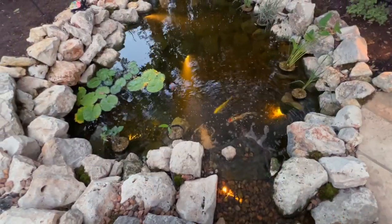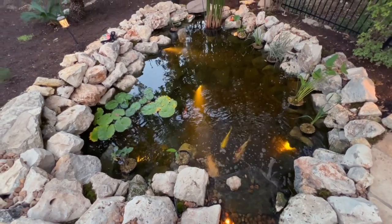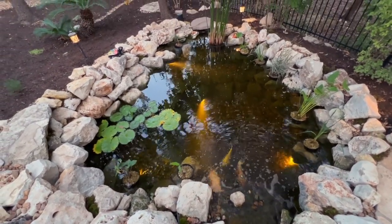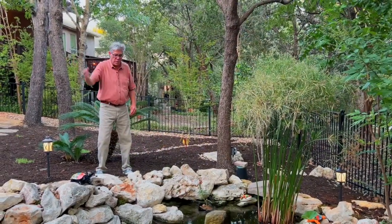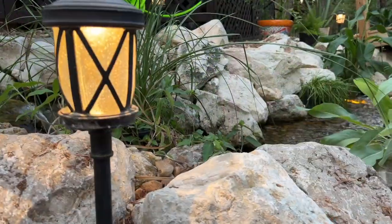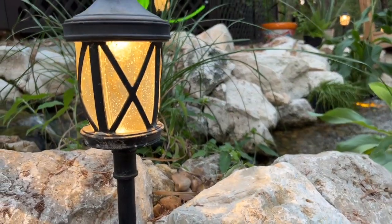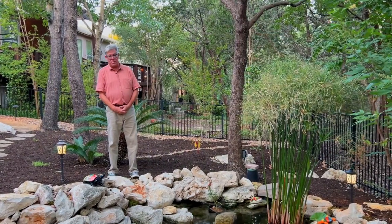Very well designed, shady, so that there's not a lot of water evaporation going on. So we're not losing a lot of water, but the water is consistently recycled up and then back down. So it's just beautiful. Even has these little lights. These are solar lights. This is a fabulous little pond. And it is very enjoyable.